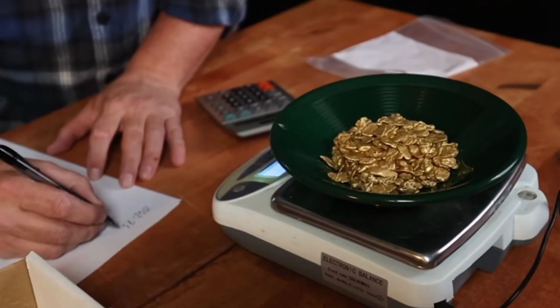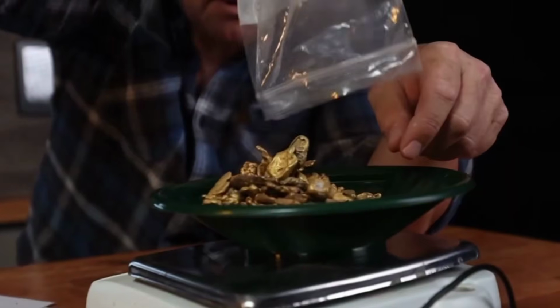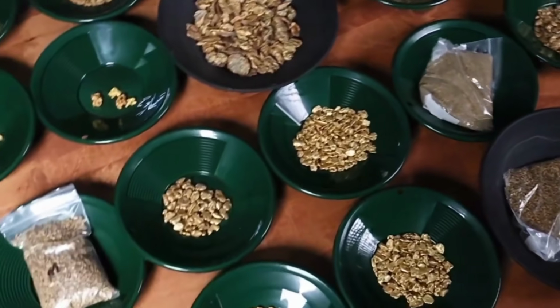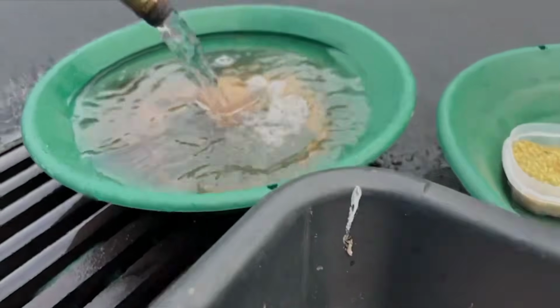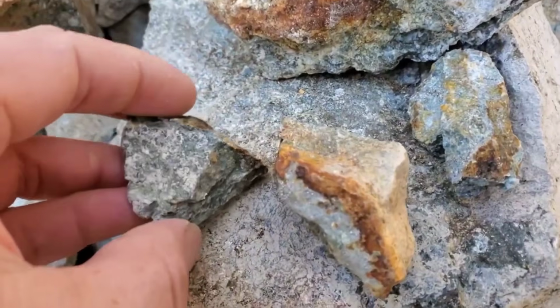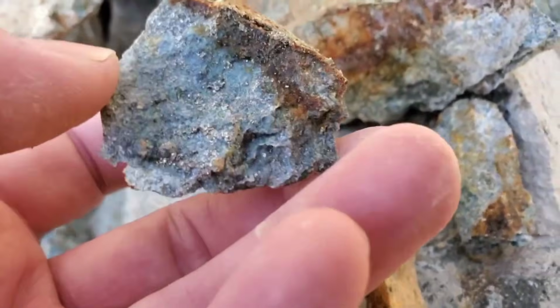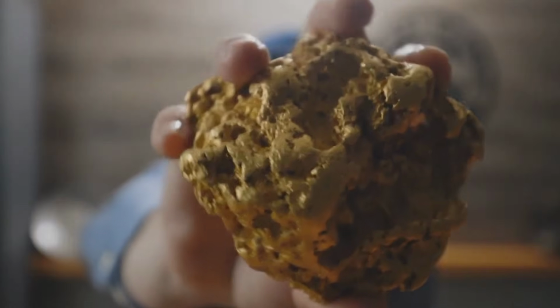Gold does not dissolve easily, but it can be transported in microscopic form when conditions are right. Slight changes in acidity, temperature, or fluid pressure can cause gold to drop out of solution suddenly, often just below the oxidized zone. This is why many gold deposits are found not at the rust itself, but directly beneath it. The rust marks where the system breathed. The gold marks where the system collapsed.